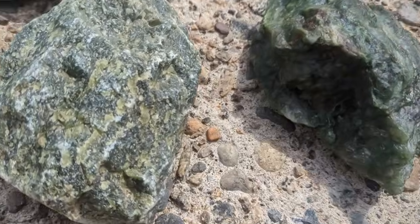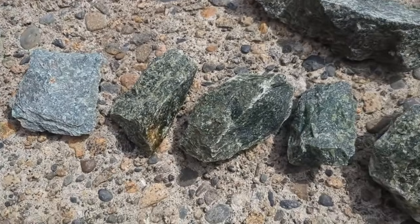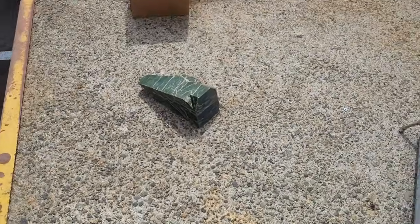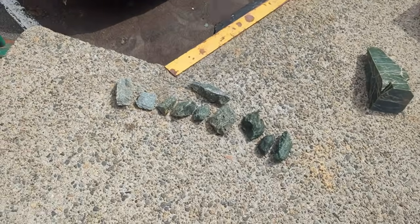So the oiled ones, you just get more vividness because it soaks into the stone. Lacquer doesn't soak in, but it brings more life. Hope that helps. Hope that teaches you guys a bit about different ways to treat the stone. Now, of course, if you buy the high-grade jade, you shouldn't even need to treat it in the first place. But it's all up to you.